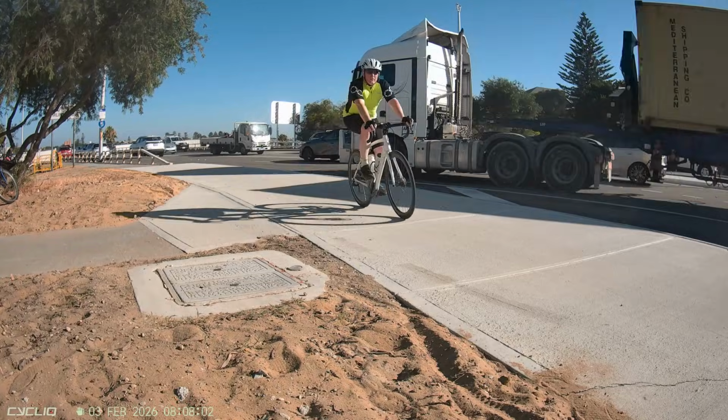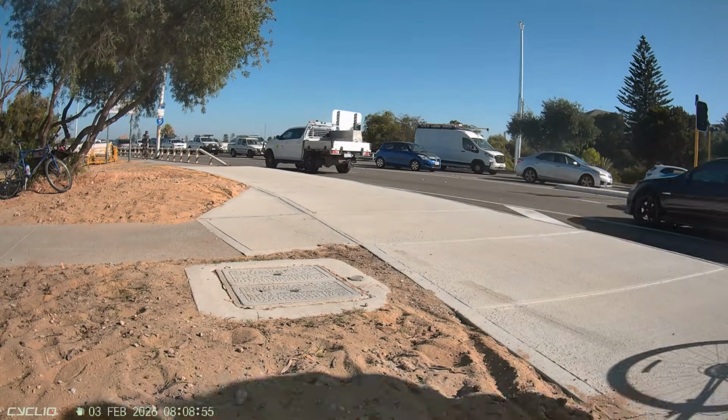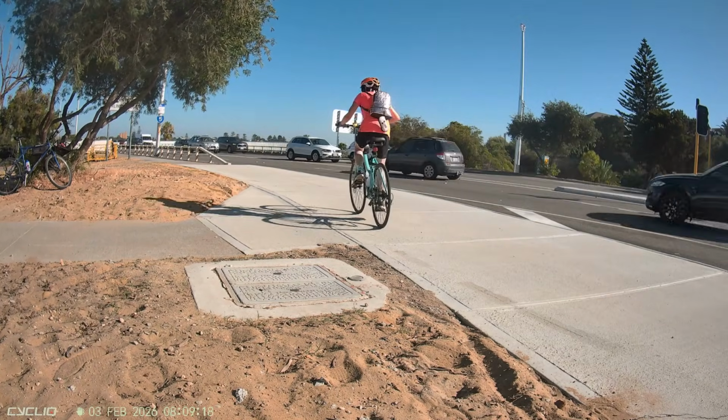Question number 3. Why did the project team fail to communicate with the design team that this is a major cycling route for the next 12 months? And the answer is, well, Main Roads needs to figure that out and continue asking these questions.